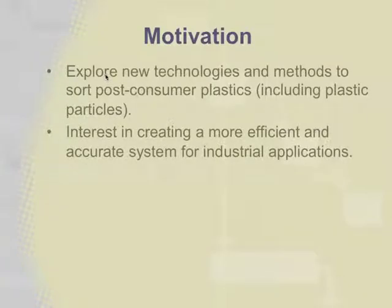So the motivation, again, to explore the new technologies, including both whole plastic bottles or particles. And we're also looking at more efficient and accurate systems, also from a cost standpoint. So we may be able to develop a better, more accurate system, but if it is at a higher cost than the current state of technology, it won't be adopted. So that's a heavy concern in these studies as well.